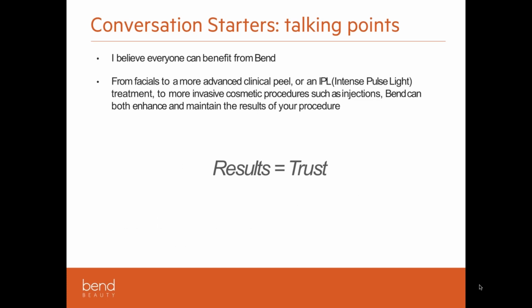I love this when it says trust equals results, results equal trust. The better quality skin your clients have, they're going to trust you to purchase more products, to purchase more services. So the anti-aging formula is really going to give a great foundation to build better quality skin for you to work with each and every time that they lay in front of you.